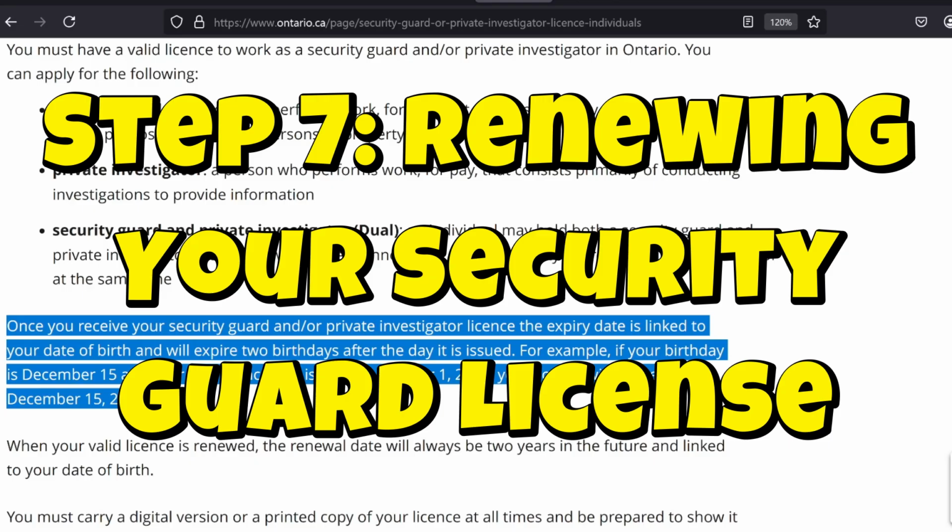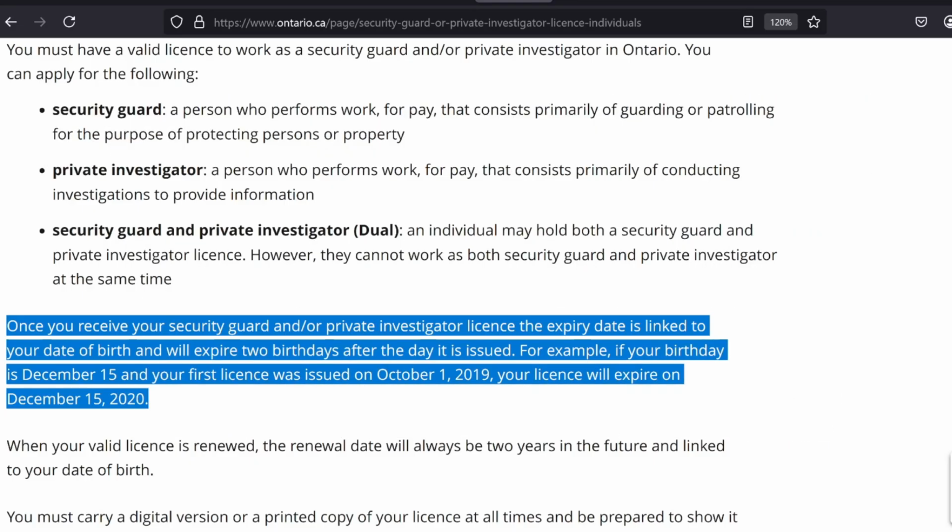Step number 7. Renewing your security guard license. You can renew your Ontario security guard license up to 90 days before it expires. Once issued, your license's expiry date is linked to your date of birth and will expire 2 birthdays after the issue date. For example, if your birthday is December 15th and your first license was issued on October 1st, 2019, your license expires on December 15th, 2020. Your security guard license is valid for 2 years.